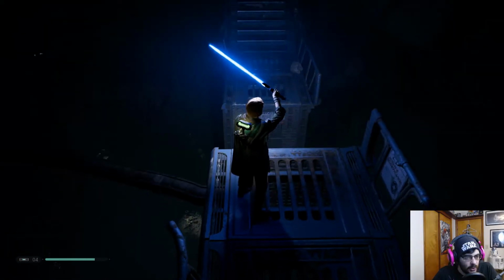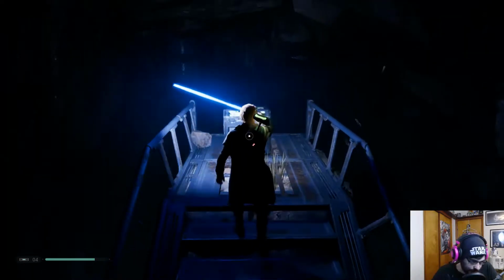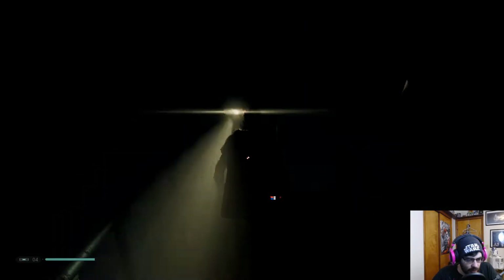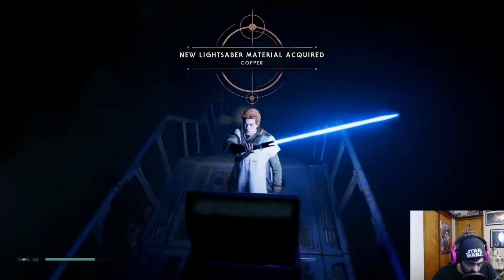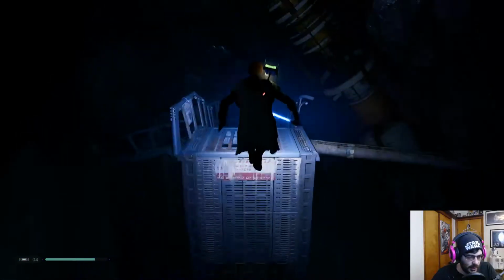Over there. Is this something? Ooh, that is something I can jump to. Okay. Ooh, a crate. A crate, a crate, a crate. Oh, alright then. What is something we can use? Ooh, copper material. Okay, lightsaber material. Copper. Like it.